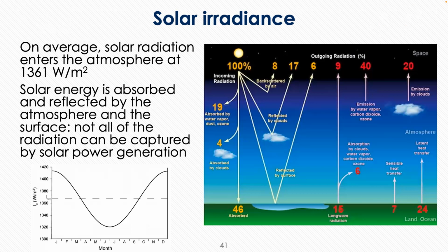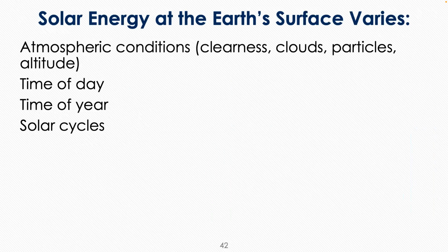Not all of this radiation that we're talking about entering the atmosphere, this 1300 watts per meter squared, can be captured by solar, right? Because you have these things happening. And this is also averaged over the entire year. And that will fluctuate depending on the angle that sunlight is hitting the atmosphere and entering into Earth, right? And so you have the highest amounts depending on the season and where you are on the planet. So it depends on atmospheric conditions, time of day, time of year, and there are even solar cycles that can affect the amount of energy entering our atmosphere.